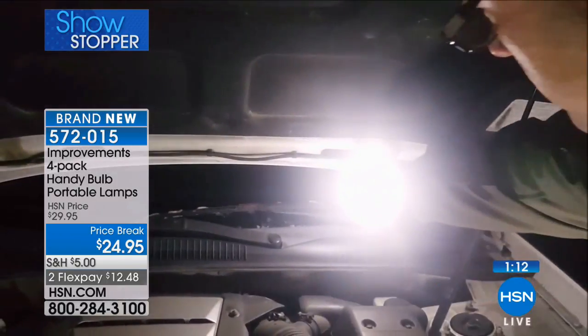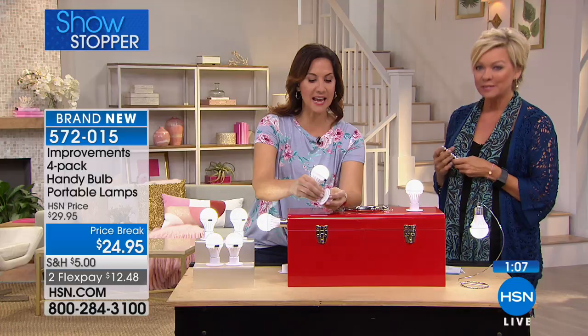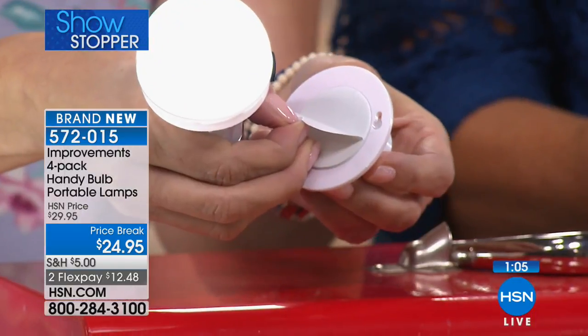But I want to show you, so you can see how we have that. Again, you can use the sticky side to simply attach it to a wall, just like that. See, you just peel it back.